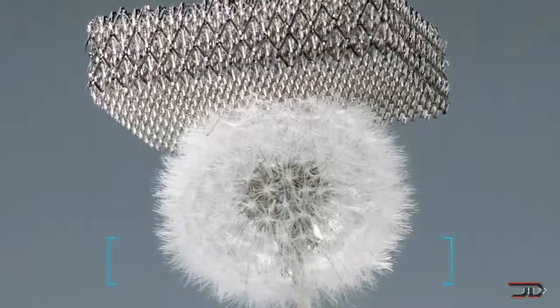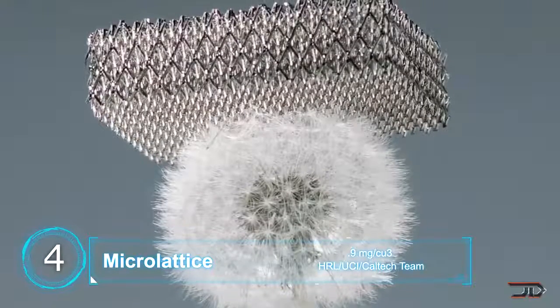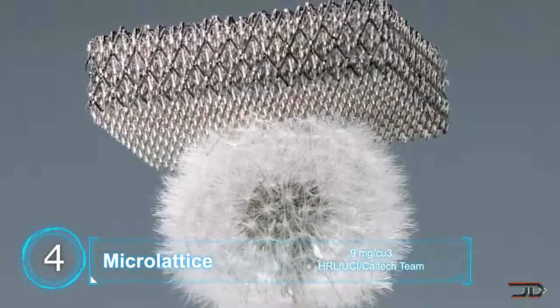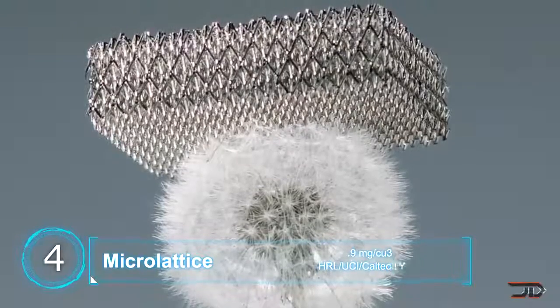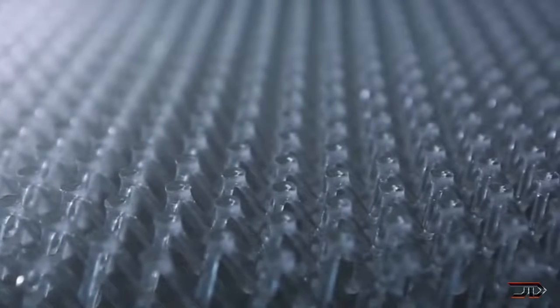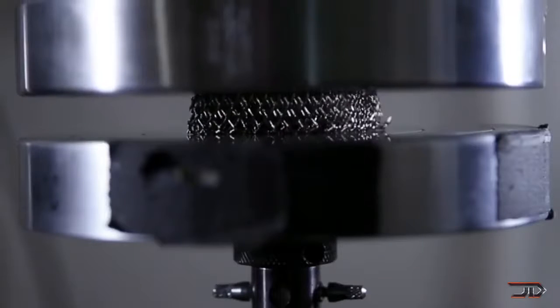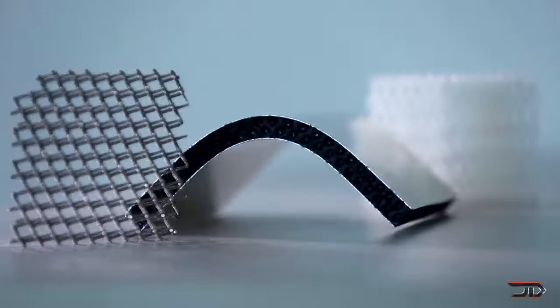At number 4, metal microlattice. This is yet another material which gets its strength from its structural design. It's made out of interconnected metal tubes which have a crisscross pattern. It's kind of like your bone structure, where it's rigid on the outside, but it has an open cellular structure on the inside which keeps it light. So basically 99% of this structure is occupied by air, so it can bend and twist without losing its form.